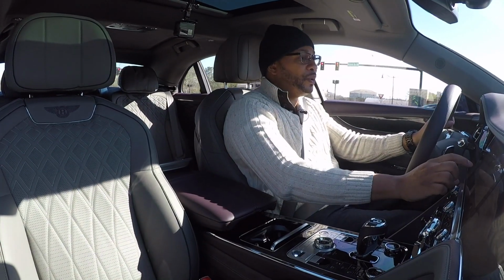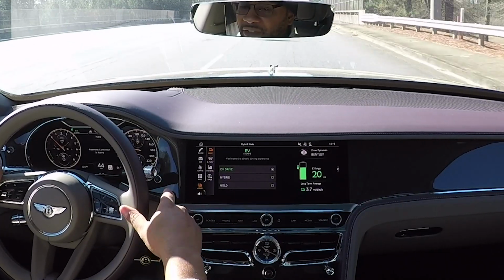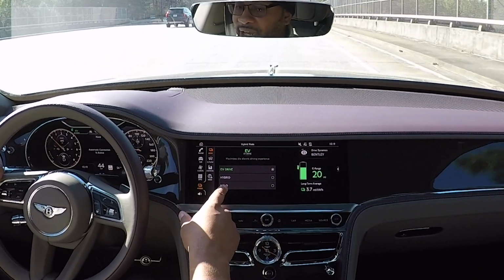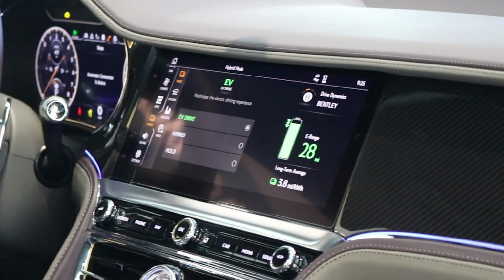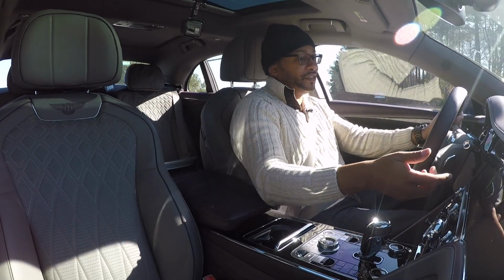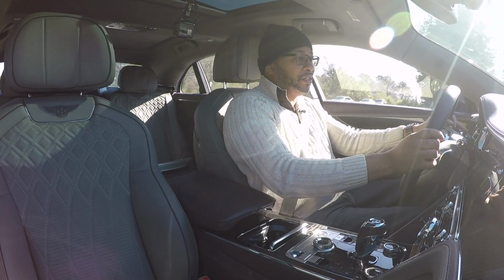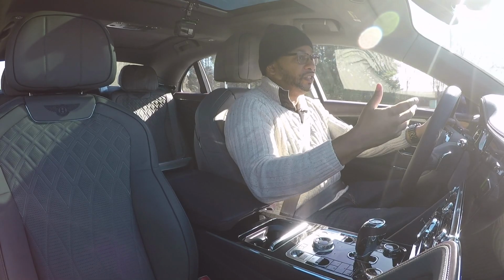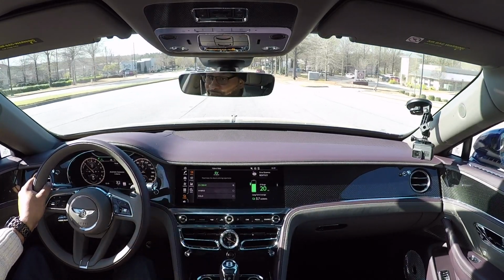You also have a new menu just for your hybrid system. So we'll go into that. You have 3 different modes. You have EV drive mode, which is pure electric. You have a hybrid mode, which is obviously using the electric hybrid system and the combustion system as well. And then you have a hold mode, where it's predominantly just the combustion engine, and it also uses regen braking to help power up that hybrid system as well. So 3 different drive modes.